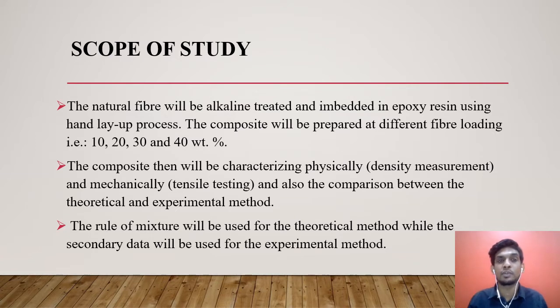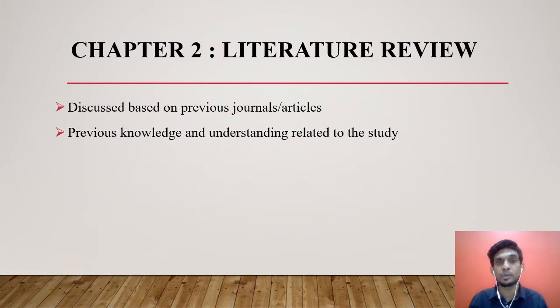The natural fiber will be alkalinely treated and embedded in epoxy resin using hand layup process. The composite will be prepared at different fiber loading, which is 10%, 20%, 30% and 40%. The composite then will be characterized physically, which is density measurement, and also mechanically, tensile testing, and also the comparison between theoretical and experimental method. The rule of mixture will be used for the theoretical method, while the secondary data will be used for the experimental method. Chapter 2 Literature Review.